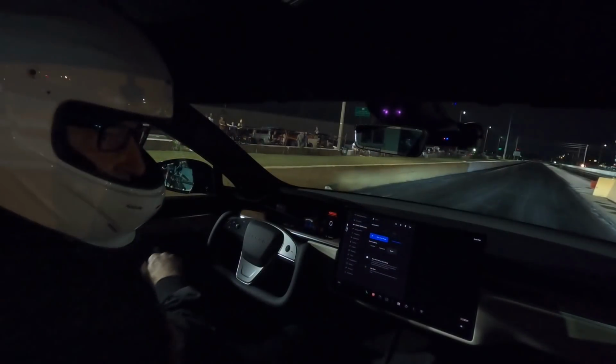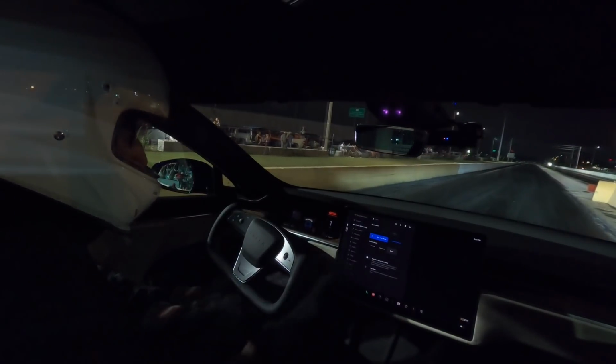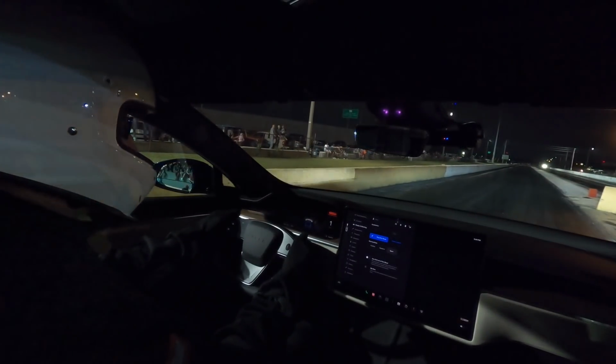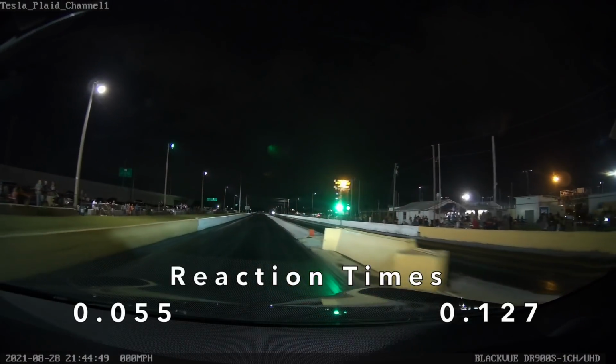All right, let's see if we can get another pass. Had some interesting discussions with the track. I'll fill you in after this run, but we're running the Grand National apparently again. I'm in drag strip mode and I'm peak performance ready, but I'm not going to stage up launch mode on this. I'm going to go for a light instead. Now.